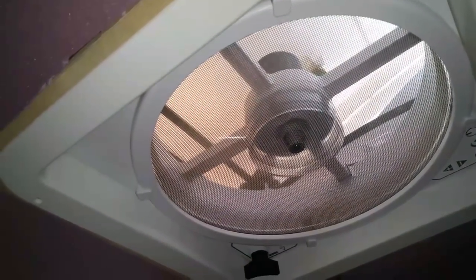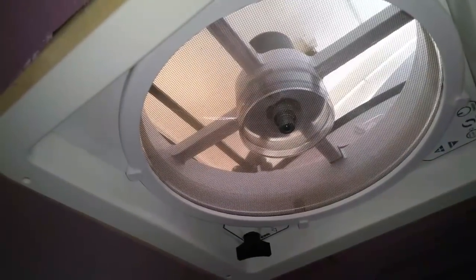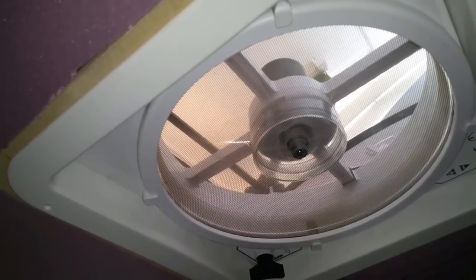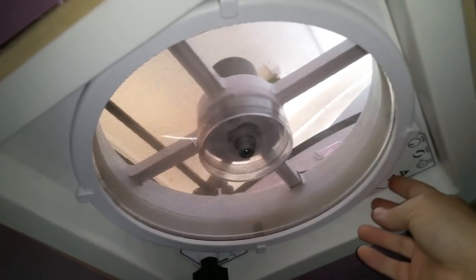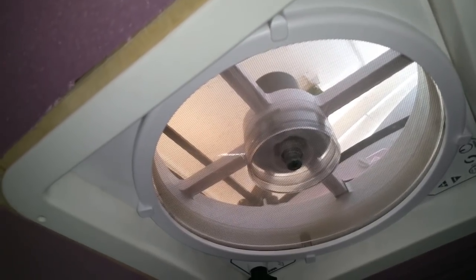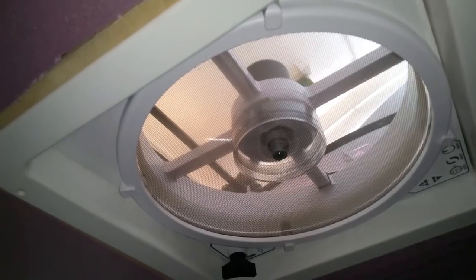So if I think it's going to be a coolish night, I will have it on low. But if I think, like this morning it was 7 Celsius, it's a little bit too warm to have the heater on low like that. So then I turn it to high, and it was perfect this morning. It was like 18 Celsius. So that was great.